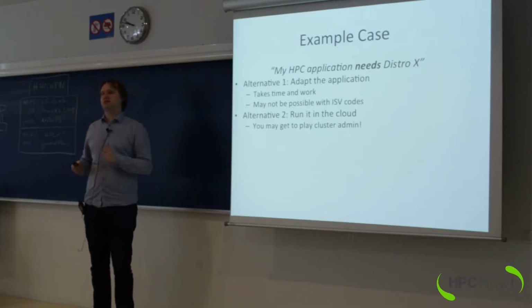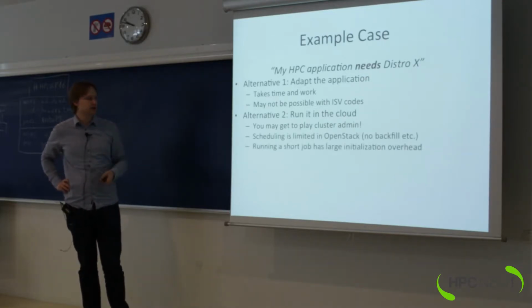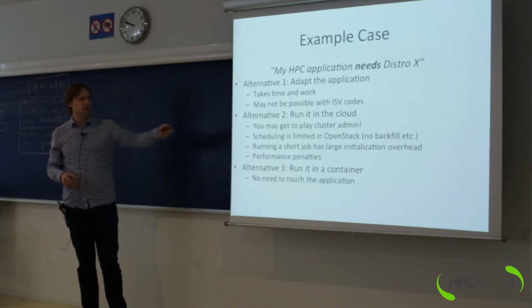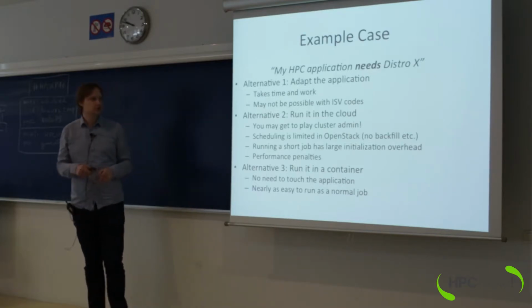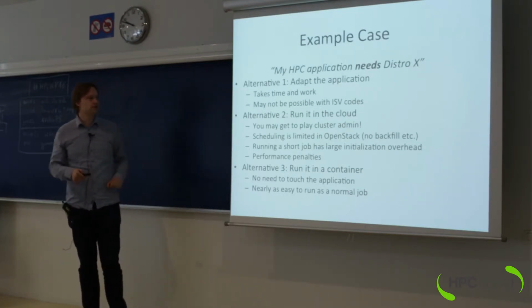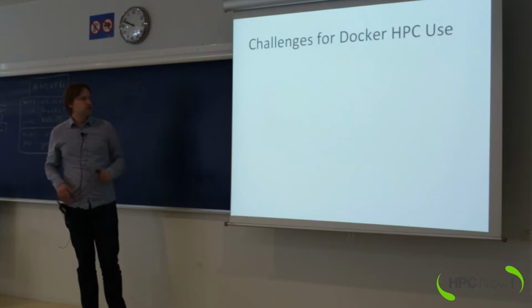Your customer gets to play cluster admin, so if they have their own cluster set up, that might not be very efficient. And as I mentioned, the scheduling is quite limited. Also, if you just want to run a short job, spin it up, spin it down, it has this initialization overhead. With a VM, it's typically tens of seconds. And there are the performance penalties. So with containers, you don't need to touch the application, you don't need to take time and work to adapt it to your HPC environment. It's nearly as easy to run as a normal job in the batch job queuing system. I'm not guaranteeing this yet because we haven't done very robust testing on parallel jobs and so on. And of course, there's very little overhead, as was mentioned already, and you can use the normal batch job scheduler.